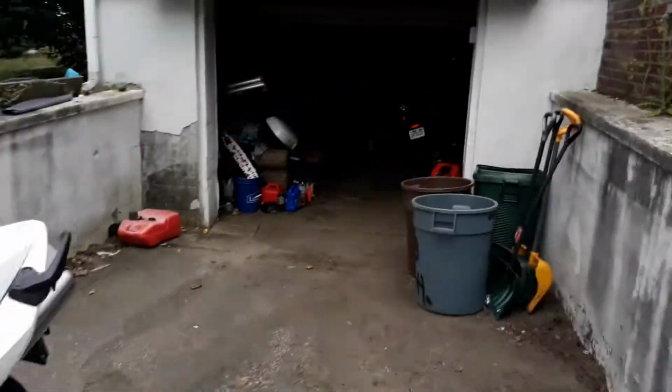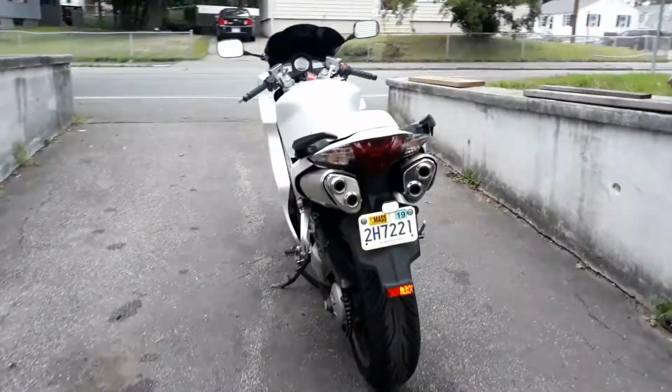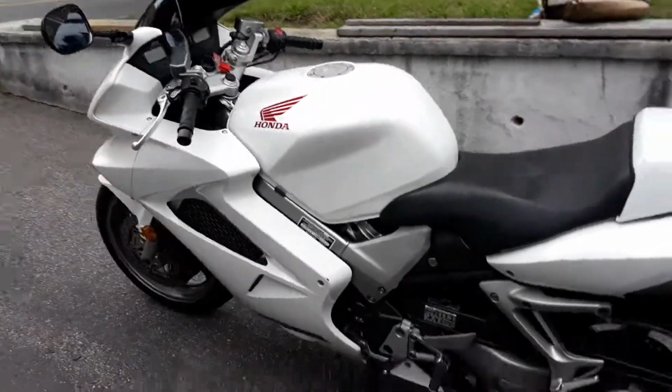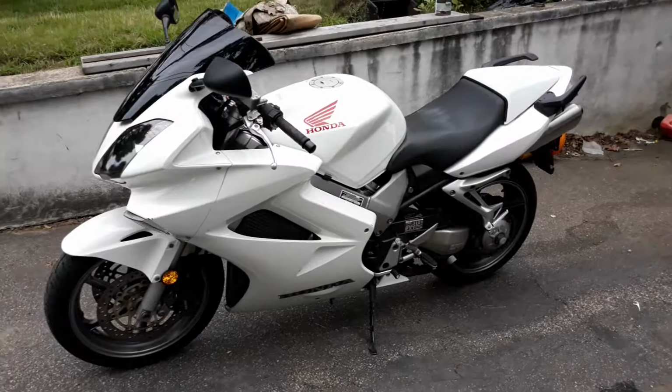That's why I've got the CRF250L in here, which is amazingly perfect for just jumping around town. And I've got the 200M in there too, the old three-wheeler. So this is definitely a Sunday cruiser for me. I took it out today. But it's definitely kind of like a Sunday cruiser.